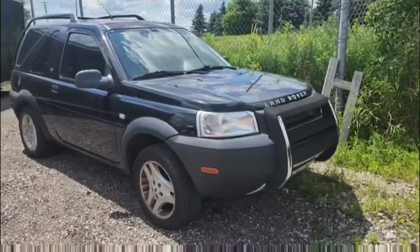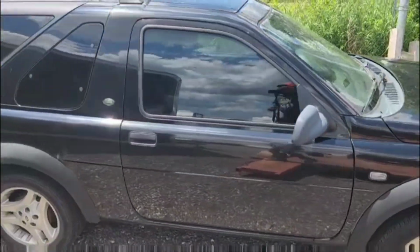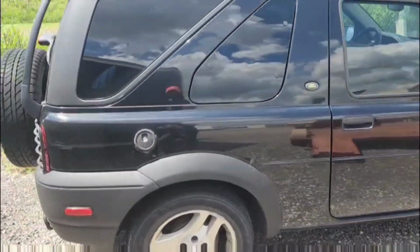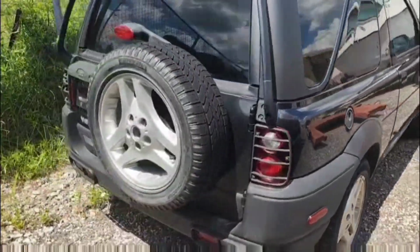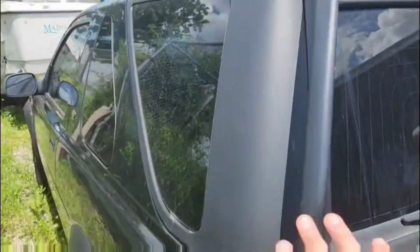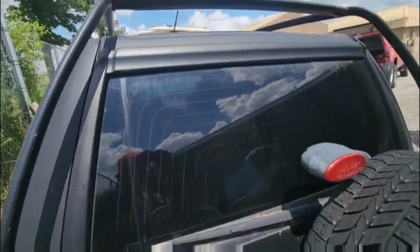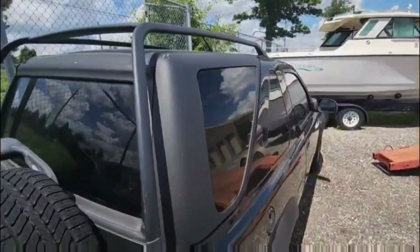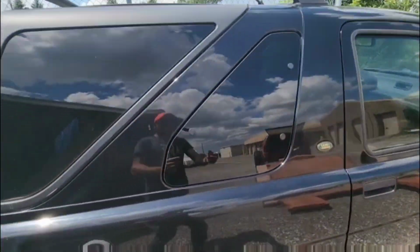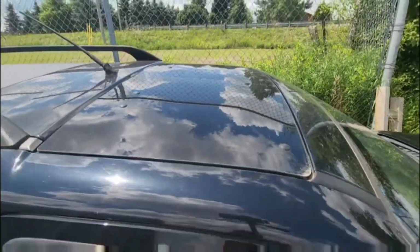I'm just going to give you guys a quick walk around, show you all the angles of this obscure, oddball truck. Now, the real cool thing is, I did a little research and this back roof, let me zoom out a bit, is actually removable, which is pretty cool. Kind of like the TJs and the Broncos and the Blazers and all that stuff. These glasses pop out. The sunroof, there's really cool stuff about that too.